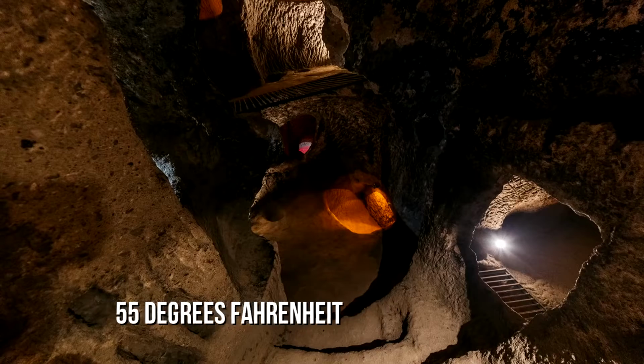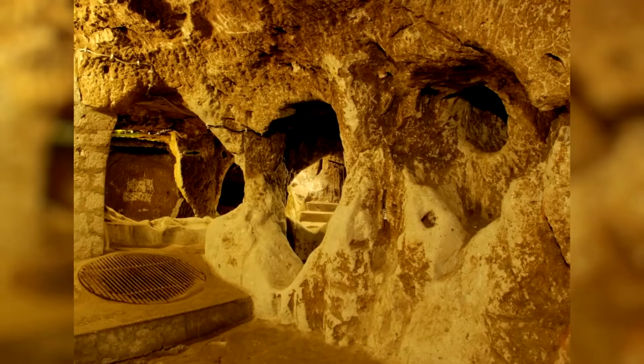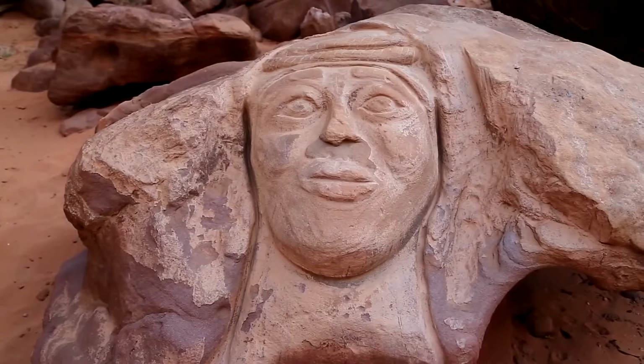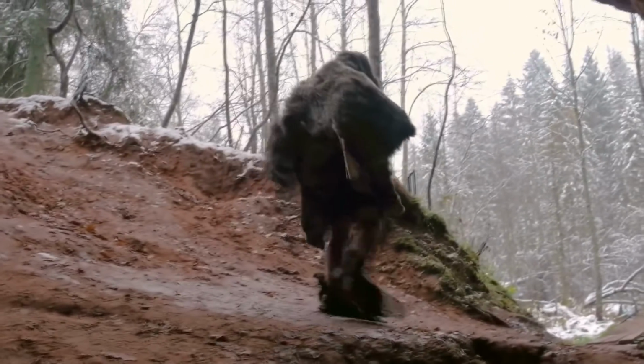The temperature underground was found to be a stable year-round 55 degrees Fahrenheit, which was ideal for keeping the animals cool, keeping the water fresh, and also keeping all food fresh and cool. Derinkuyu is an amazing place and gives any traveler a glimpse into what it was like living in ancient times.